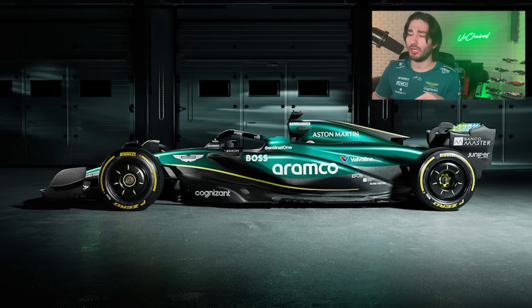There are quite a few changes that are important to this team. Firstly, the way that the halo is designed, we're missing a lot of those wing elements they had last year, and I think that there is going to be more. This is just the render of the car. I also think there are a couple more areas where we will see different changes.